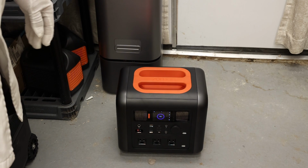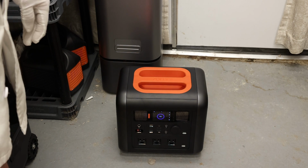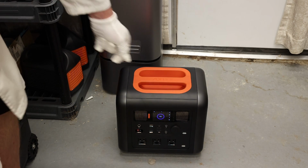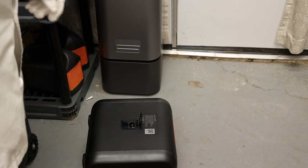Tera 1000 is turned on. This is a concrete floor. It's dirty because I'm still doing some construction, but let's go ahead and drop this from 1.5 feet and see what happens. That's about 1.5 feet. Oh, I hate that feeling.